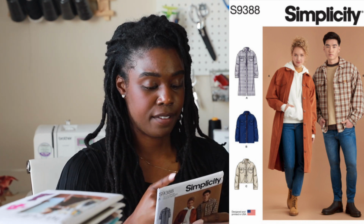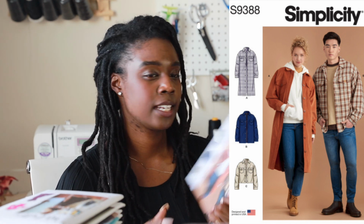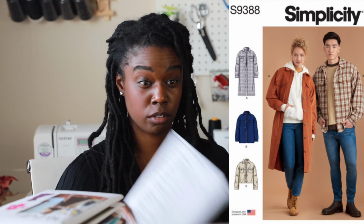I also have a corduroy plaid that I think will be really dope in this, and I can use it for all types of stuff. So love this pattern. Can't wait to make it. This was a great pickup.